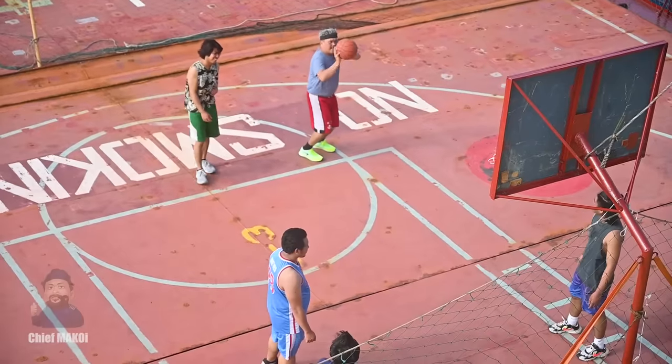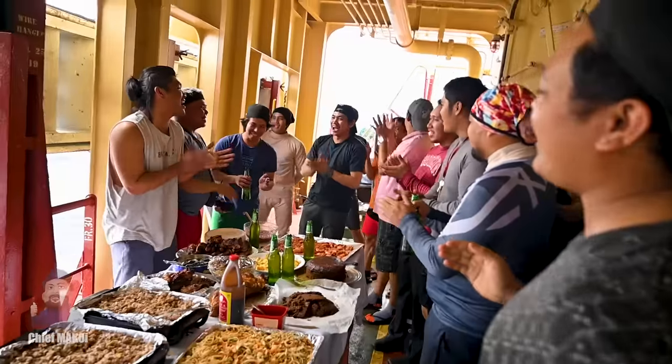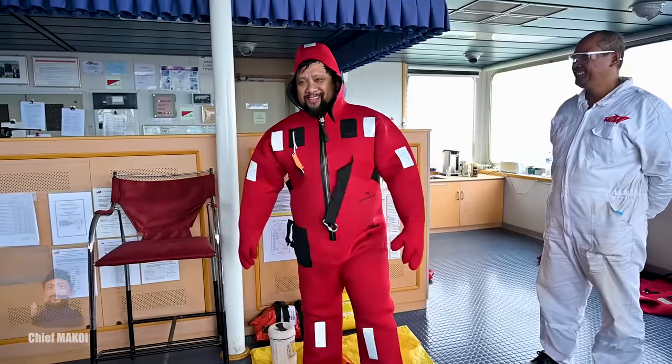But what about during weekends? How does the crew spend their weekends on board a ship that's in the middle of an ocean passage?